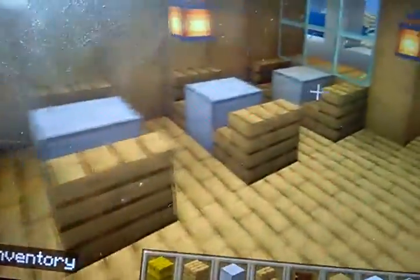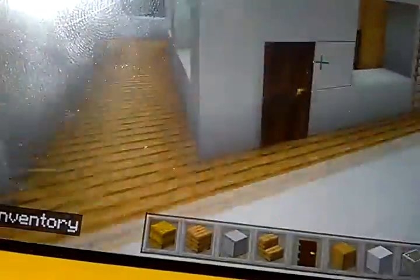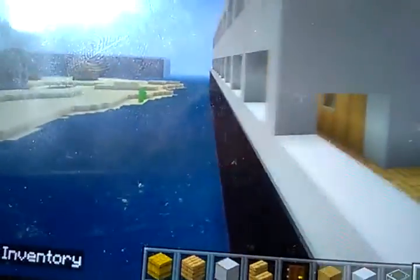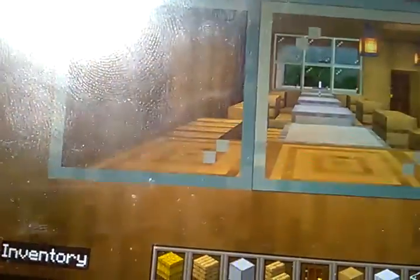Anyways, over here we have the dining room based off that ship's dining room. And we have a mini swimming pool. In here we have some worker cabins based off the Lusitania / Mauretania. Smoking room.